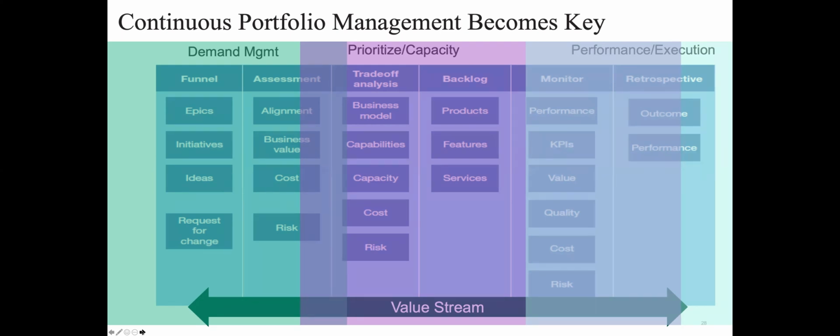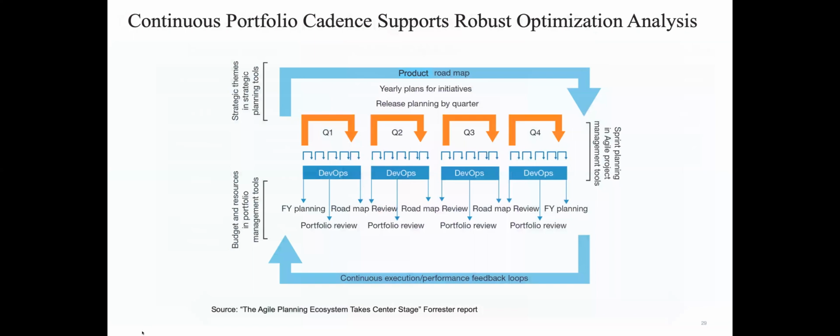If you're going to fund a mobile banking program, you have to recognize that you may have to invest in applications that support account management and account processing, as well as that mobile app itself. That helps you fund a value stream. And what that continuous portfolio cadence does is it allows you to support that trade-off analysis, because you are feeding it on a continuous basis.